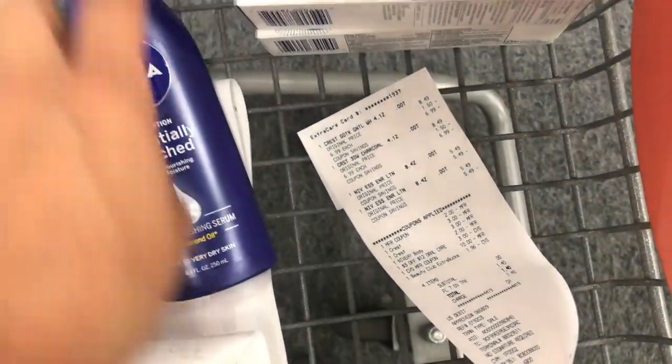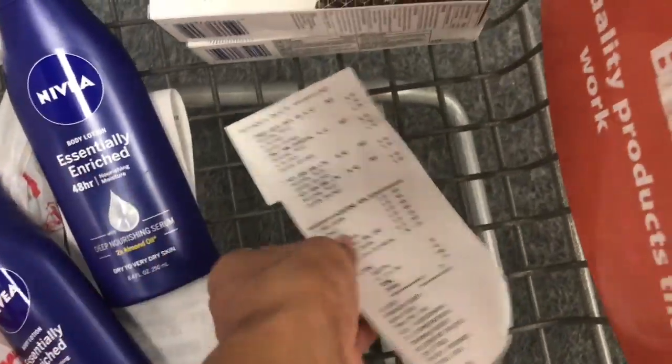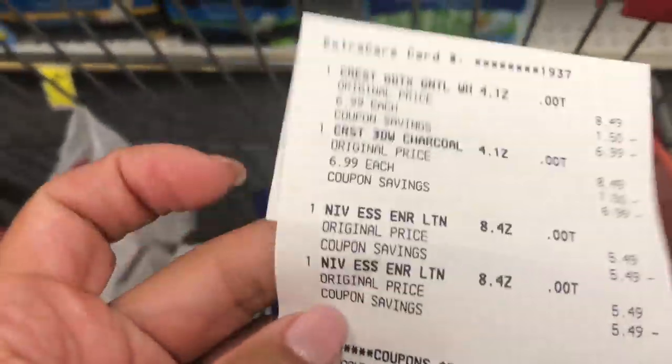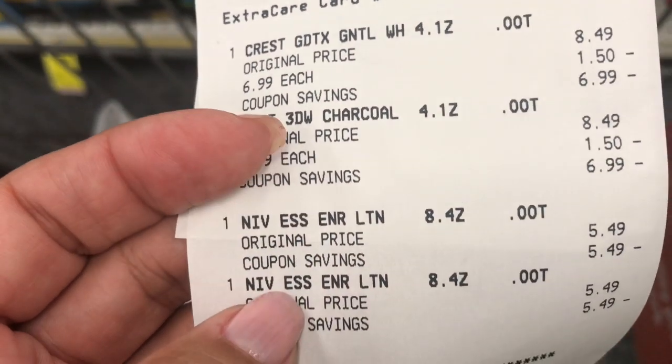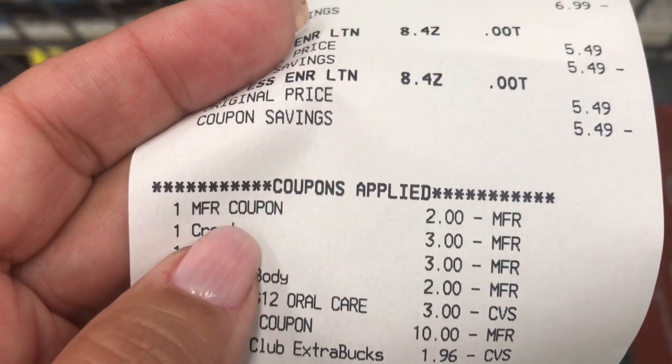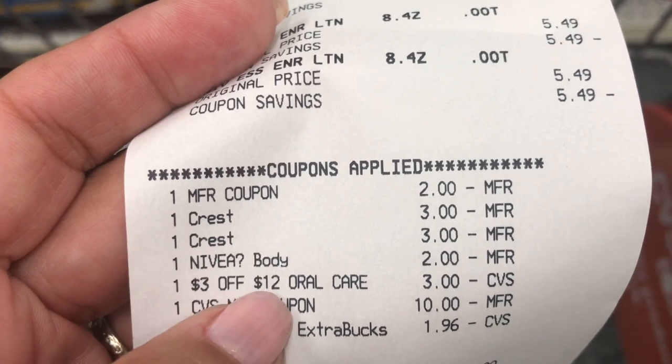$6.99, $5.49. Prices may vary in different stores. $5.49, and here is my receipt. So there's the Crest, $6.99, Crest, $6.99, $5.49 Nivea, $5.49 Nivea. There's my $2 from coupons.com for the Nivea. There's my Crest $3, Crest $3.